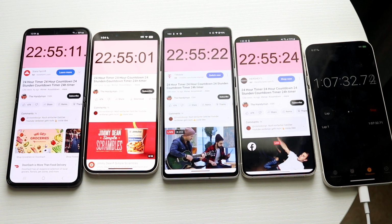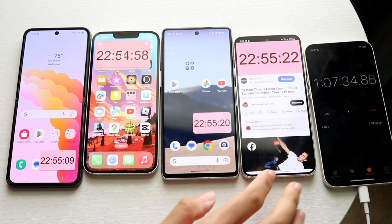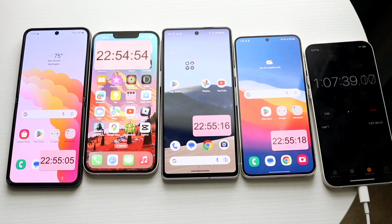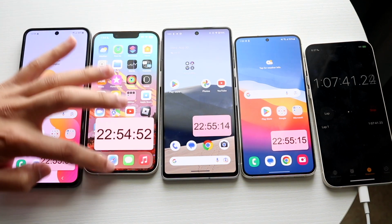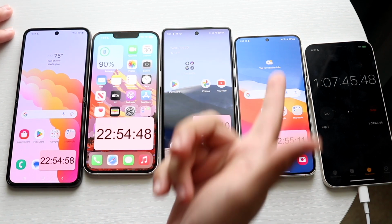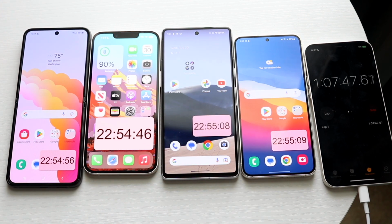So we're at a little bit over an hour now. We're at about an hour and 7 minutes, and you can see that we're at varying battery lives. The Z Flip 5 is at 88%, the iPhone 14 is at 90%, the Pixel 7 is at 93%, and the Galaxy S23 is at 92%.